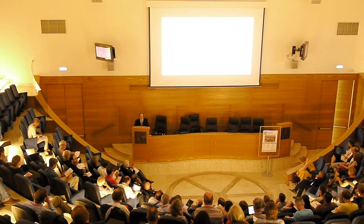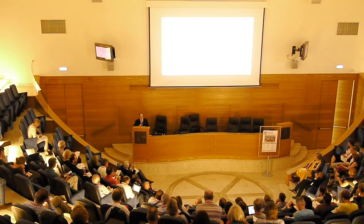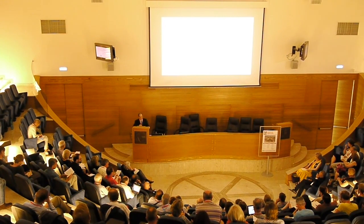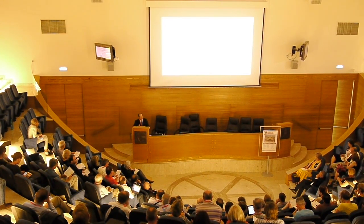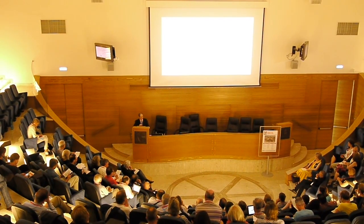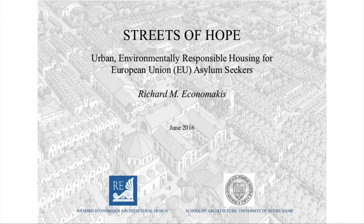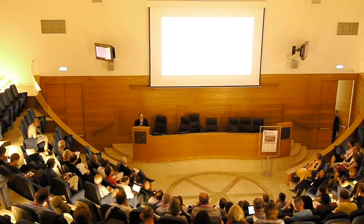So what you will see is an outline of some of the thinking that went into this project at a stage when many refugees were coming into Greece or reaching the shores of other European countries like Italy and Spain. That has changed a little bit because now there's an agreement between the European Union and Turkey to retain refugees; those who arrive in Greece, for example, are sent back. But the principles that I will describe and the actual master planning that I will show you are designed to be adapted to any number of countries, any number of cultural and geographic contexts.